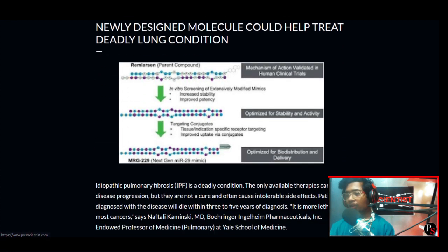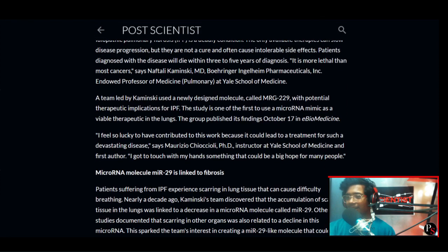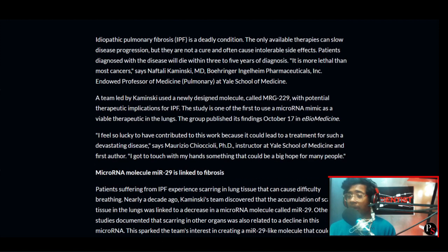Newly designed molecule could help treat deadly lung condition. Idiopathic pulmonary fibrosis (IPF) is a deadly condition. The only available therapies can slow disease progression, but they are not a cure and often cause intolerable side effects. Patients diagnosed with the disease will die within 3 to 5 years of diagnosis.